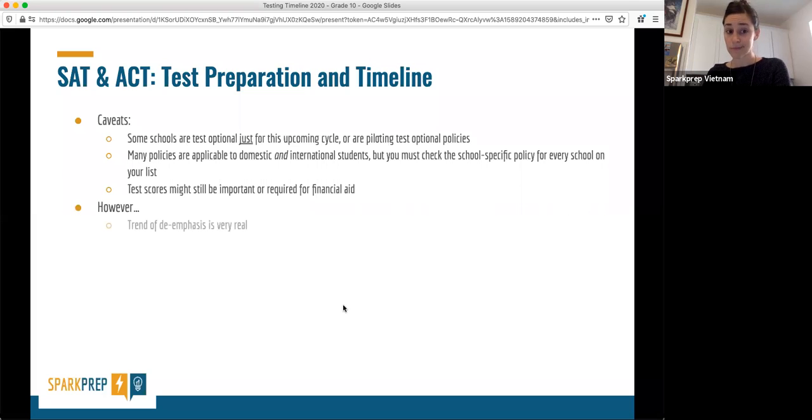However, this trend of de-emphasis is very real, particularly this year. Something that we get asked a lot is, is test optional a trap? Are schools saying that they're test optional when in reality they're just trying to trick you and see if you can be strong enough to actually find a way to take this test? And by and large, no, these policies are sincere.